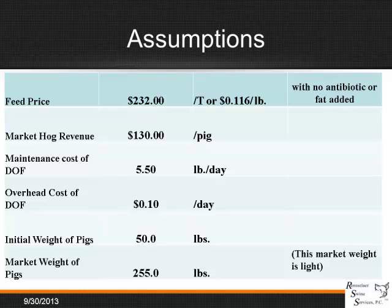Overhead cost, I used 10 cents. We seen earlier this morning, Noel Williams had 11, 12 cents on some of his illustrations. So I'm in the ballpark, but we actually put in there things like what's it take to turn the lights on, you know, wash down that building and so forth. This shows where we began at 50 pounds. At that point in time, we were at 255. Much lighter weight than it is today.